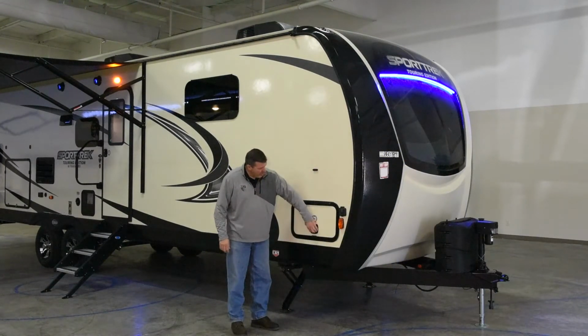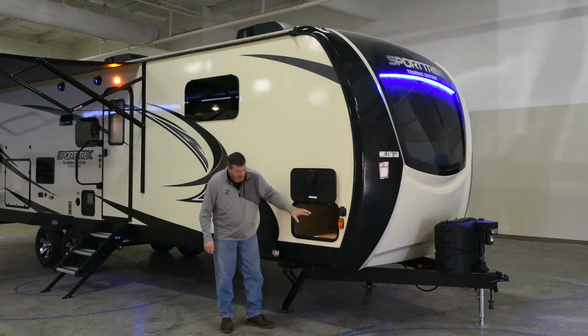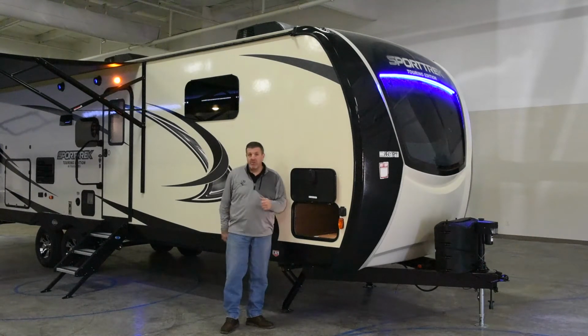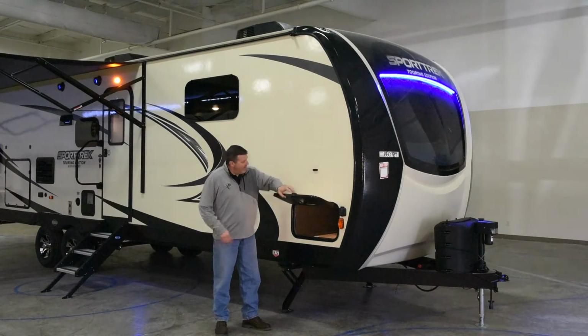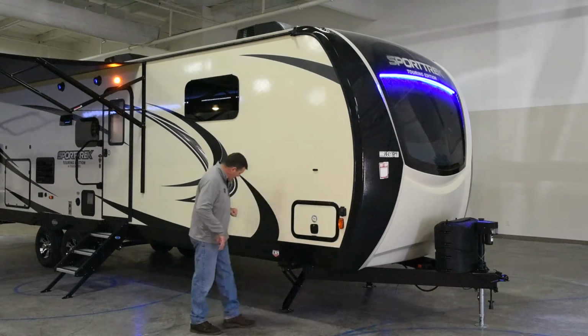Slam latch baggage doors with magnetic catches, and a nice thing about this, if you look close when I open this, you'll see it's got motion detectors inside. The light comes on when you open it up. There's also one at the entrance door when you walk into the unit. But slam latch is nice. One-hand operation, and the magnetic catches mean a couple years in the sun, it's not going to get brittle and break like the plastic ones do.